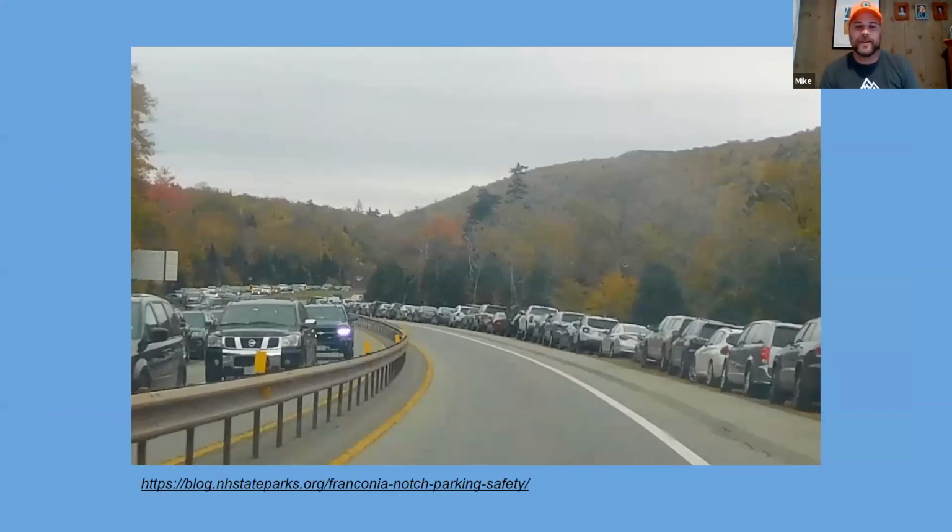For those of you that may be less familiar with the area, I-93 runs right through Franconia Notch. It's a major hub for hiking, and there are a lot of large trailheads there. In this picture, on the left side and the right side, there are quite a few large parking areas for these trails, but these are cars that are lined up on the side of the interstate. This is a photograph from probably 2 or 3 years ago.